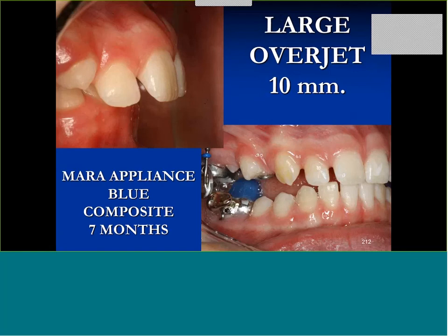So during the course, there's articles on this on the website. We give you articles when you take the course, and we show you how to do that. And again, if you have any problems, you just phone Space Maintainers. They make the appliances, and they can give you all kinds of advice. So here's after about 7 months, jaws forward. Now we just have to get the lower teeth coming up to close that posterior open bite. We put that huge blue Bisno composite on there to support the jaw so she can chew.